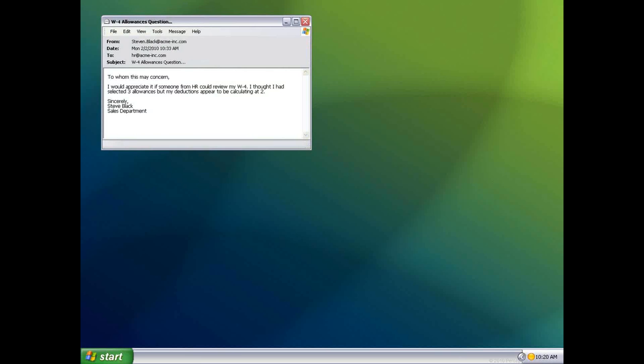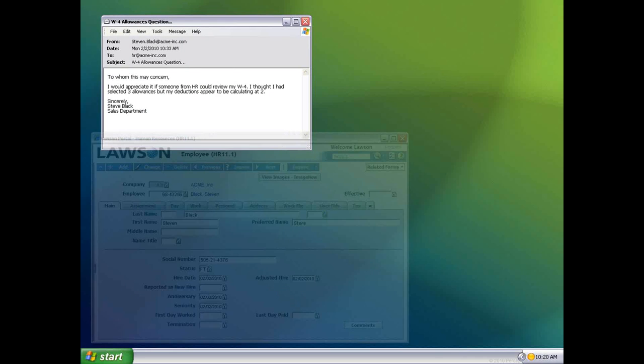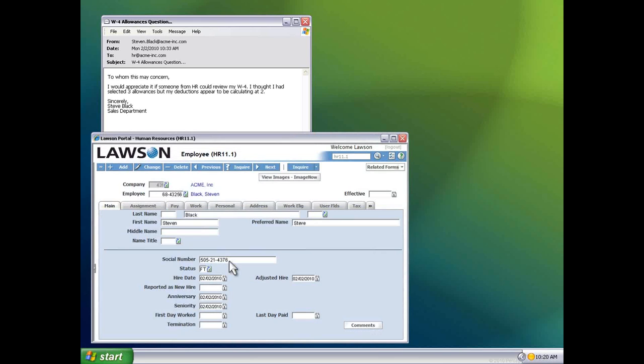Here's a request we might receive on a regular basis to verify deductions. This could come in email. This could be someone calling me on the phone. This could be someone showing up at my desk or my office. Once the request is received, I'm going to navigate to their screen, in this case HR11 within Lawson, and find their record.